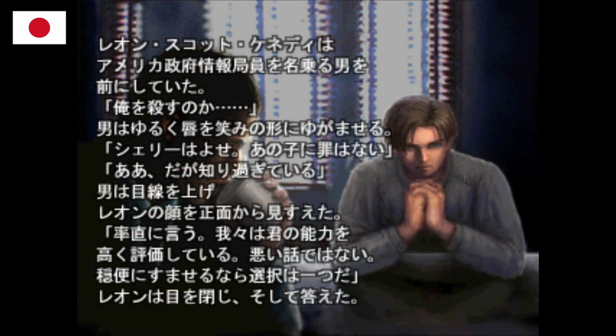Next is Leon, who has one of the most mysterious epilogues. He's sitting in an interrogation room with an unnamed government agent who is drinking coffee. Leon implores him to leave Sherry alone, which they both know won't happen, but the man takes note of everything Leon has been through and gives him an ultimatum, specifically stating, "It's a good deal."